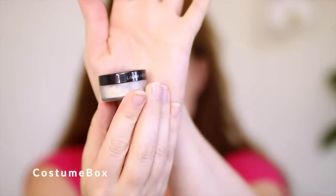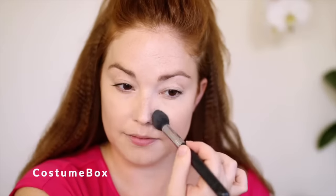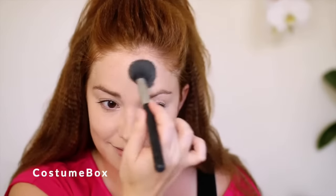I am now going in with a little bit of powder. Like I said, the dewy look was in the 80s, but I do want to just set where I put that concealer so the makeup look lasts all night or all day, whatever you need it to last for. And just keep packing that on and just giving a nice even base.